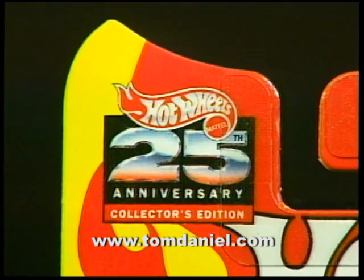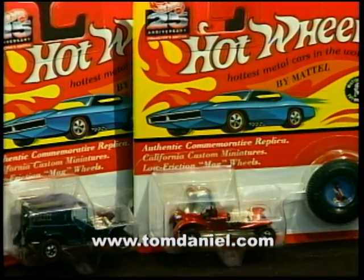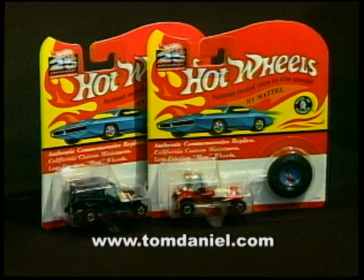In 1993, Mattel reissued 8 of the most popular Hot Wheels from the Red Line era in accordance with their 25th anniversary. And 2 of the 8 reissued were Tom Daniel designs, the Paddy Wagon and the Red Baron.